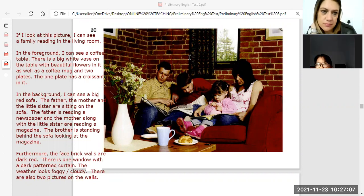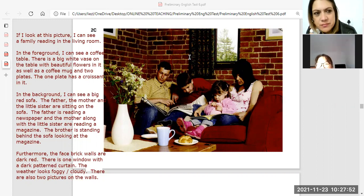If I look at this picture, I can see a family reading in the living room. In the foreground, I can see a coffee table. There is a big white vase on the table with beautiful flowers in it, as well as a coffee mug and two plates. The one plate has a croissant in it.